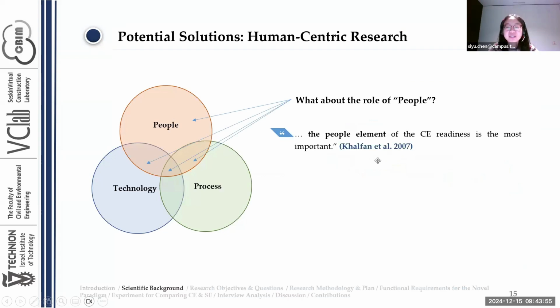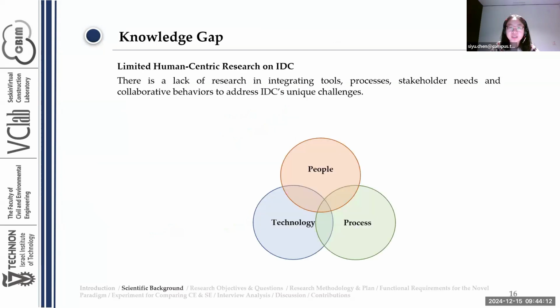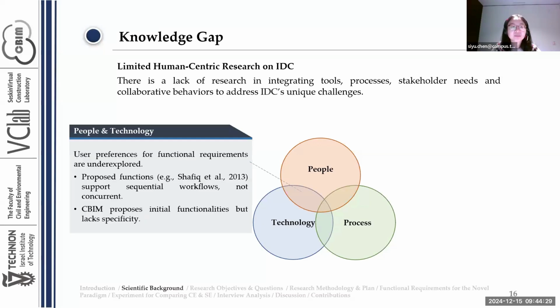In CE readiness research, it says that the people element of CE readiness is the most important. And in human-centric research, it claims that technology-driven development often overlooks the importance of stakeholder engagement. Therefore, we explored human-centric research on the IDC, and unfortunately, there is a lack of this kind of research in integrating tools, processes, stakeholder needs, and collaborative behaviors to address the IDC's unique challenges.